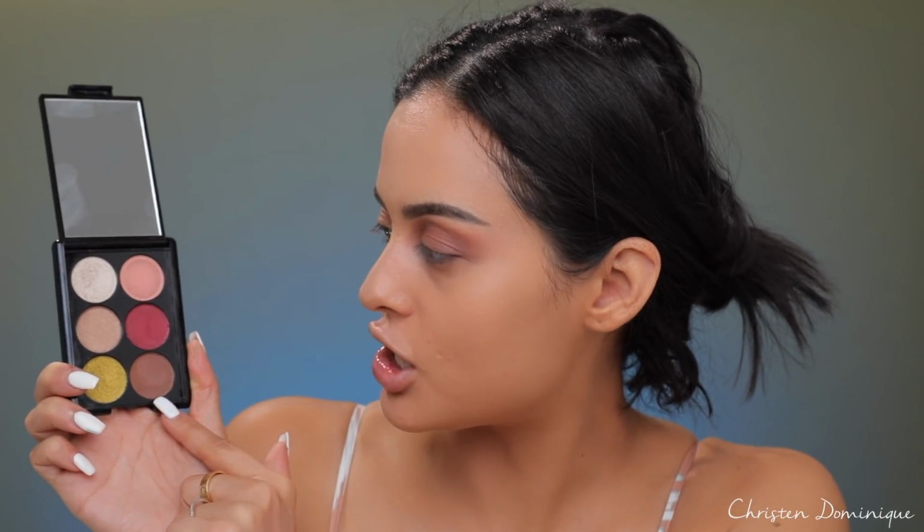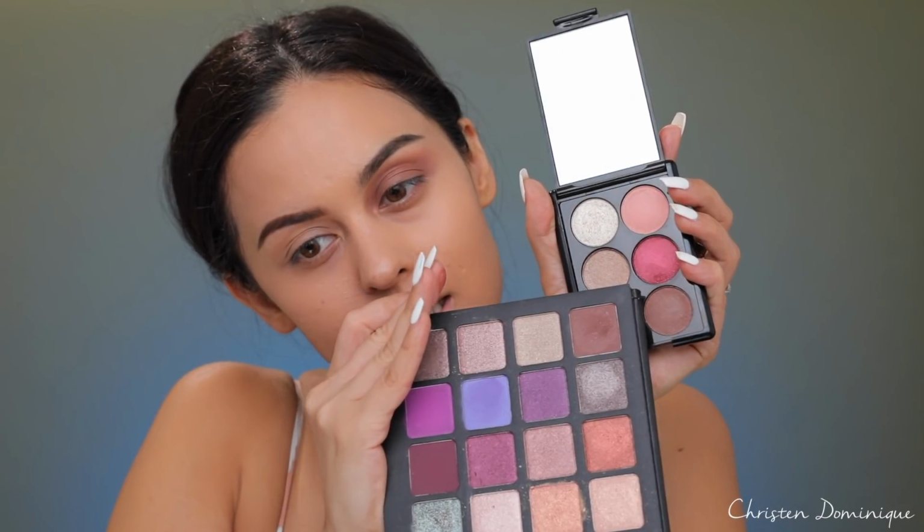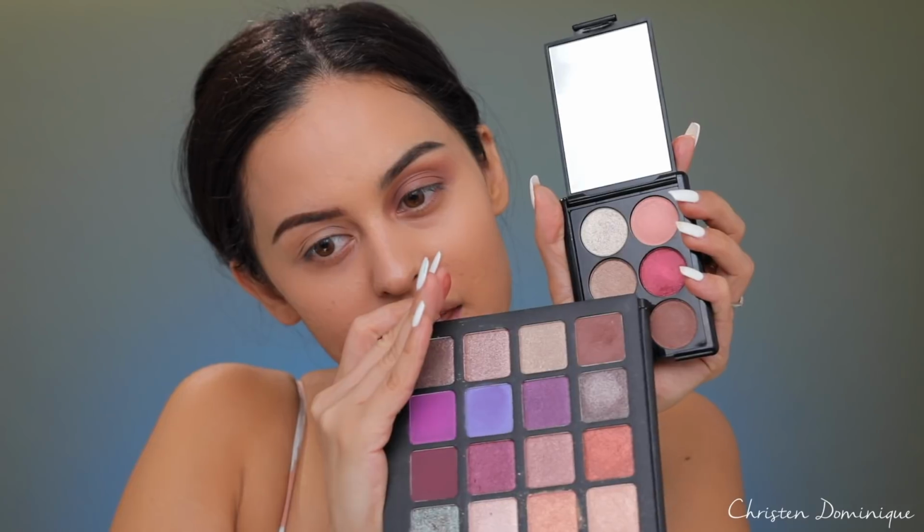So I'm gonna go ahead and use this shade right here. I feel like that's sort of similar to Cool Plum. I'm gonna put them side by side so you guys can see what I'm talking about. These are the closest that I can get, and they both have that satiny kind of finish to them.